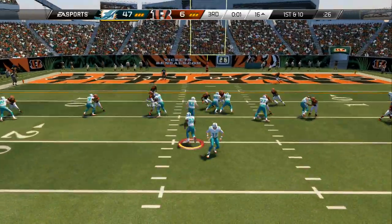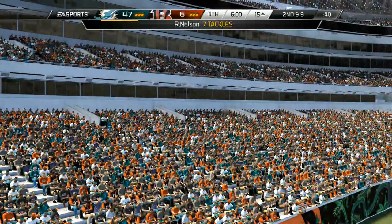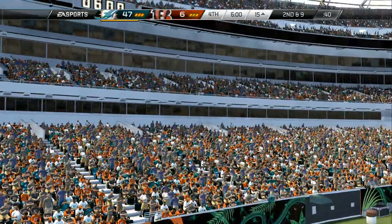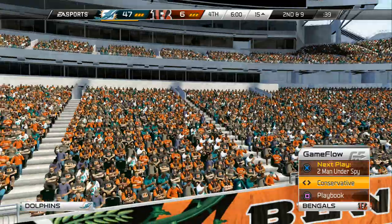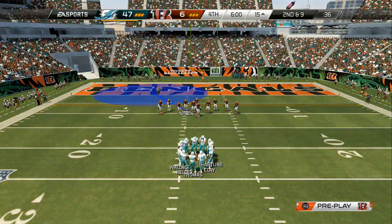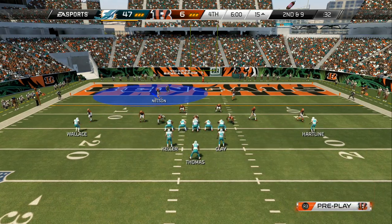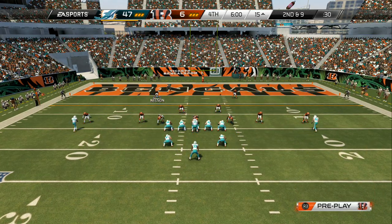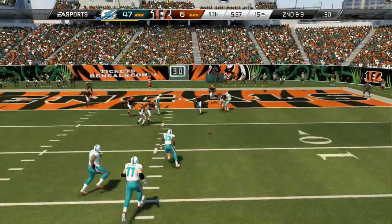Miller's lined up behind his quarterback as the single back. That wraps up the third quarter here in Cincinnati, and we'll be back in just a moment for the start of the fourth. The offense lined up in the full house. The final quarter underway now with this snap.